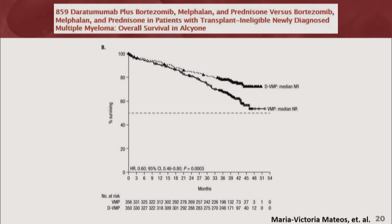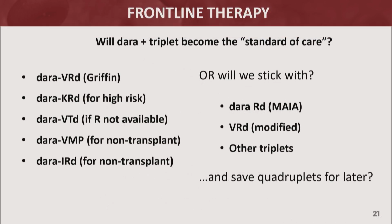And of course, we have the update from your study looking at the addition of daratumumab to VMP. And so we have this situation of several combinations with Dara. And so the question is, with these great results, are we going to just switch over and will some of those become our new standard of care? Or are we still a bit cautious and will we start with triplets? So, Joe, do you want to start with this one?